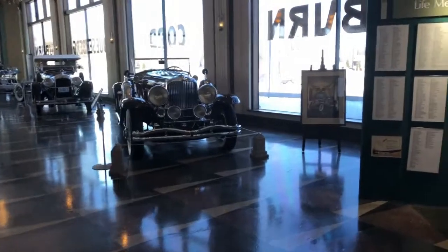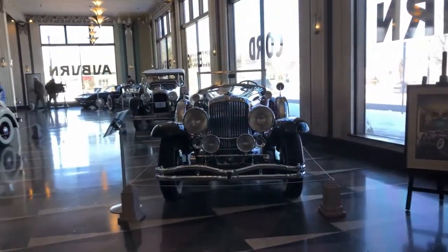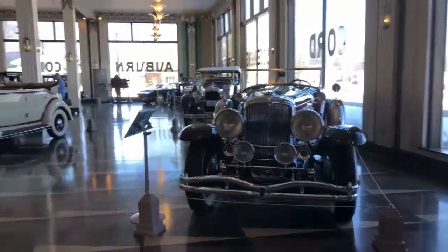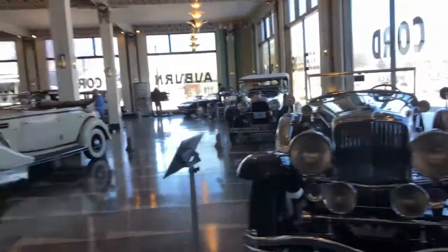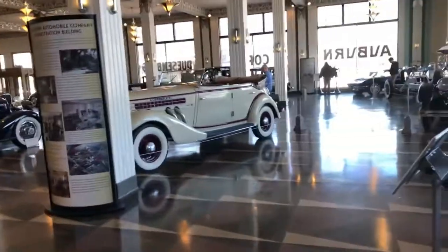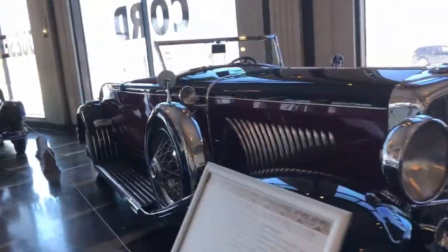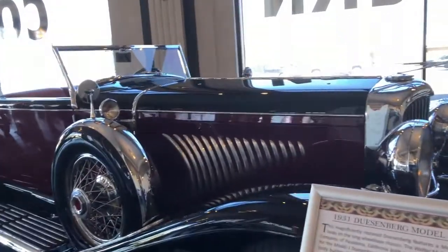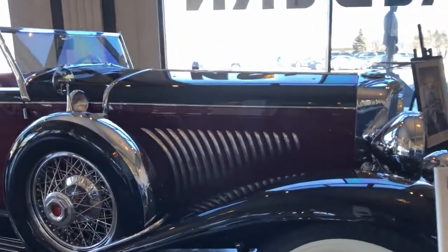We have just walked into the show floor. This obviously was an old auto dealership, and there are lots of beautiful cars in here to see. So let's start looking around. The first car we're coming to is this one over here. It's a 1931 Duesenberg Model J convertible coupe.